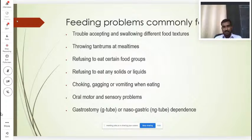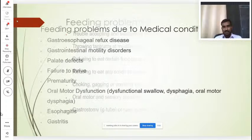Refusing to eat any solids or liquids. This is a very important aspect here. They refuse to eat anything which is solid in nature. They don't want to put in the effort itself. They want to stick to liquids only. They might develop choking and gagging because they keep the food for a longer time in their mouth. Vomiting might be there, and oral motor sensory problems. In severe cases where nutrition is too much suppressed, when the child is not taking proper nutrition, NG tubes and gastrostomy tubes can be placed.